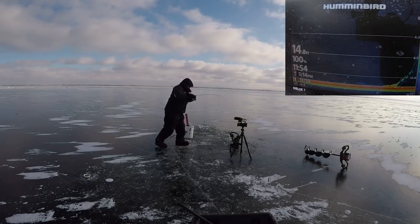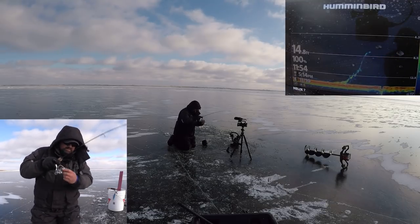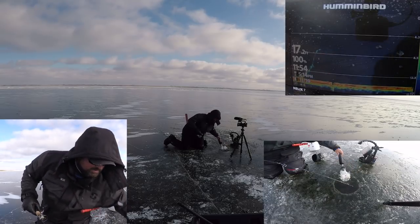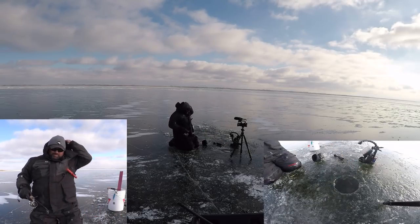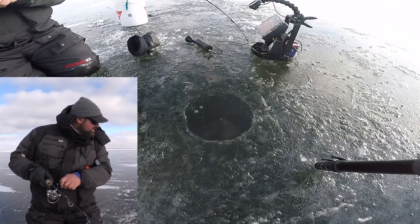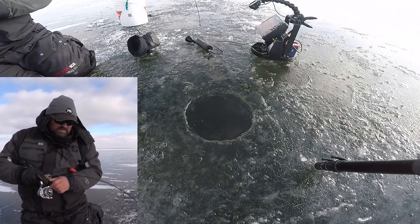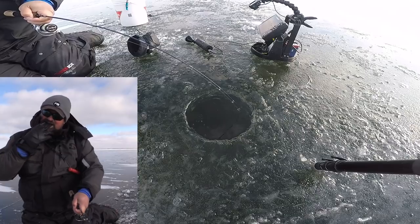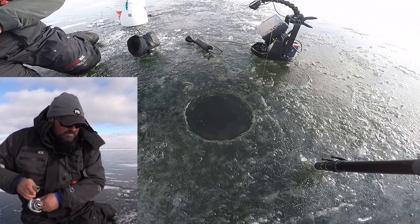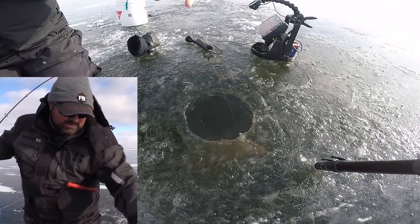Oh, what is going on? That fish hammered me right, oh, it must be a pike. Pretty sure I got a pike. I don't want to lose this rattle bait. It's got to be a pike. It's way too darty. That was crazy. It just ate it right off the bottom. Where is it? Yeah, slough shark. Don't you dare lose my rattle bait, bud.